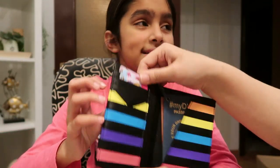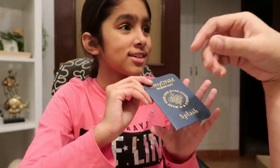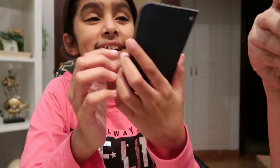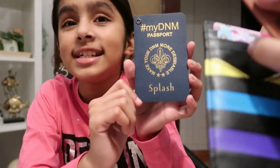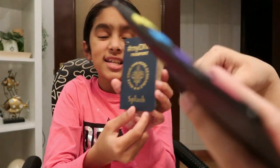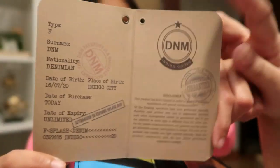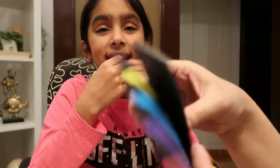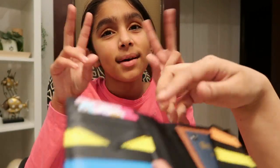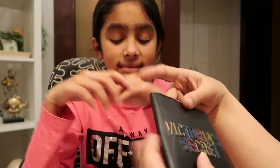Oh, it's Shopkins. Okay. And I just have a fake passport. It's a hashtag MyDNM passport splash. I got it with Ellie's jeans, and when you open it, it's a fake passport. It's basically a tag from the jeans, so I made it my passport. Get it? Passport. So this is one from Victoria's Secret.